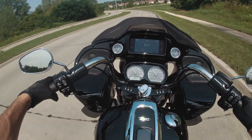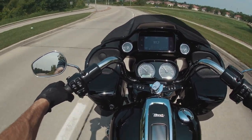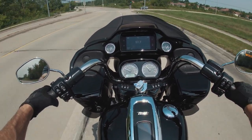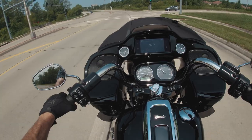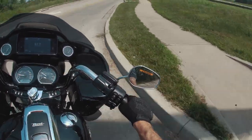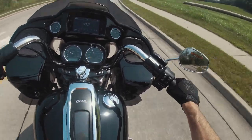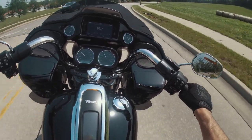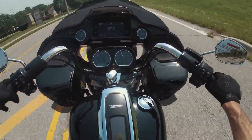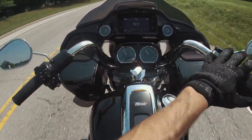So, you know, for me, the Road Glide, it just handles a little bit better, guys. The Street Glide does feel like a little bit more compact bike, but for me anyways, they both feel almost identical. It's just, you know, with the Street Glide, you get hand protection from the fairing. Don't really get much of that with the Road Glide, but your hands are kind of inside this wind bubble.